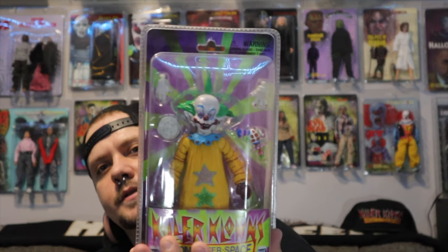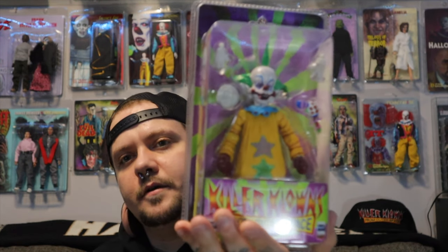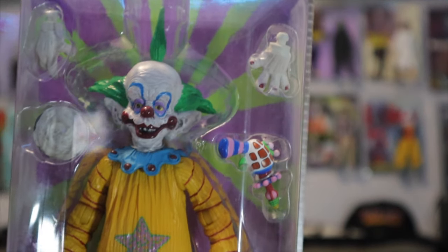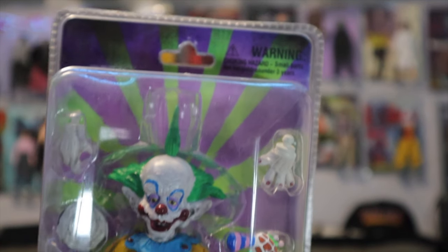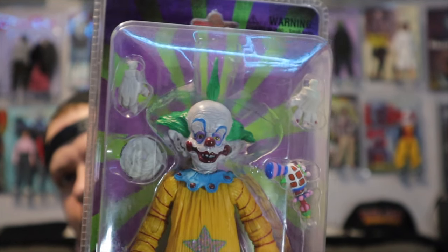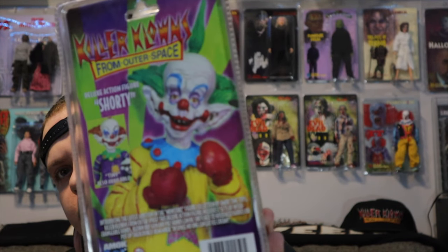I'll get into these guys. This is Mock Times Shorty. This is also one that's become rare and expensive. Really nicely put together, these figures are. I love them. For some reason, I anticipate them redoing these and re-releasing them, but for now, they're expensive. Very cool.